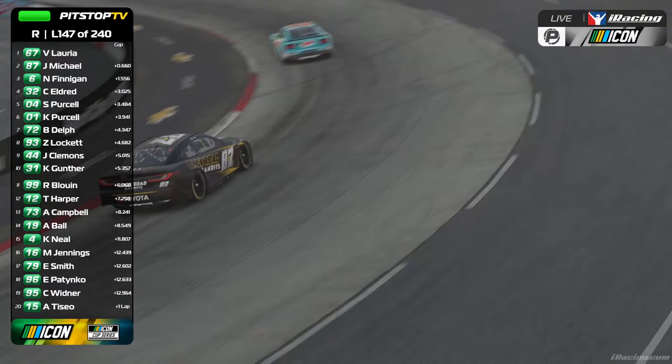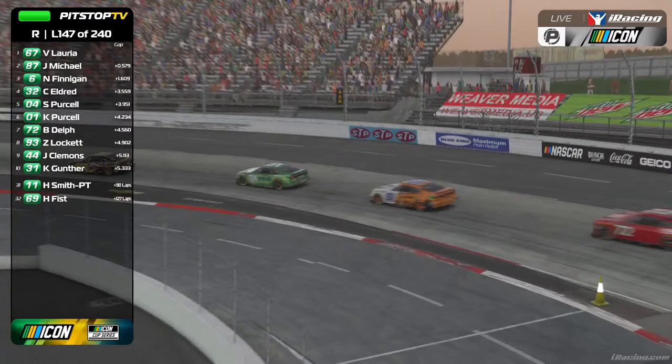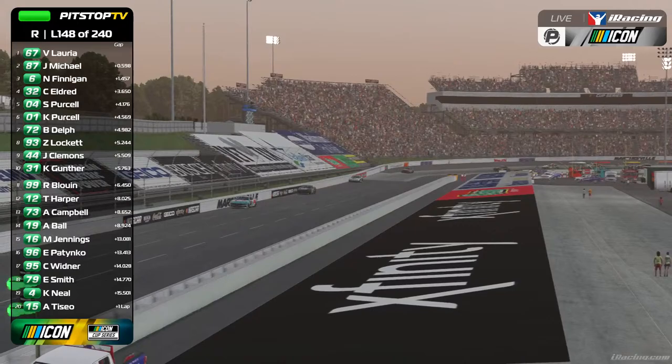You see this net coming out of the pit lane right now. If you can save the amount of fuel that you need with the last almost 90 laps to go, maybe you just might be able to make it to the end of the race. You would have had to pit, though, at the end of stage two, and there were a handful of drivers that did. Finnegan's in that boat as well, so Michael and Finnegan both could potentially try and do it. Delph, Lockett, and Clemens are in that boat.